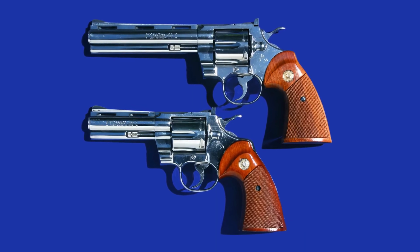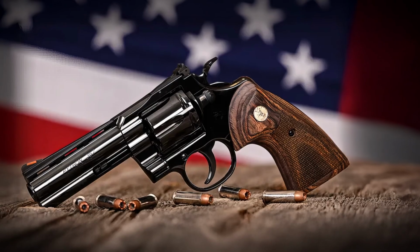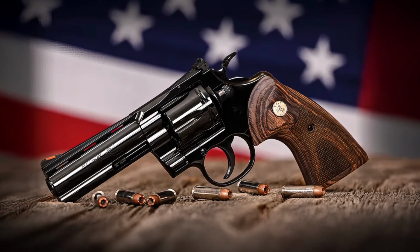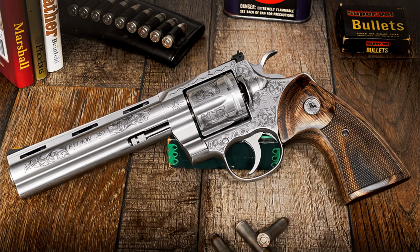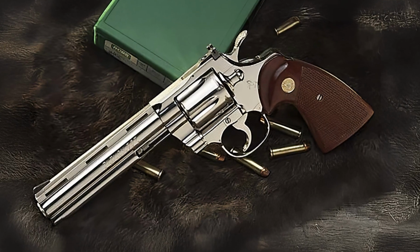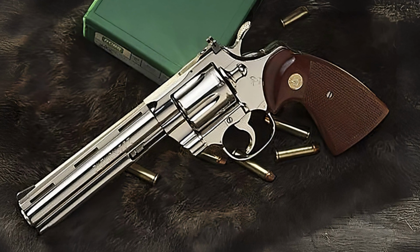You'll find Pythons on the belts of serious range regulars, not just sitting in safes behind glass doors. The build quality invites use, and the feel in hand convinces most people within the first 18 rounds that the price tag isn't just about branding, it's about execution.